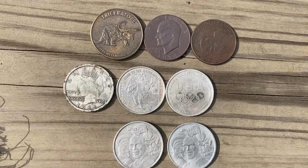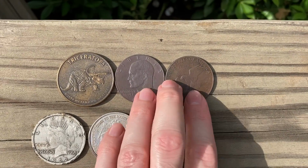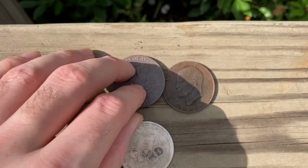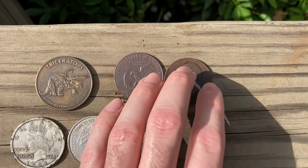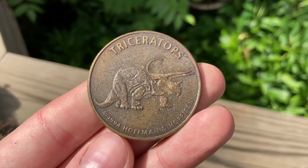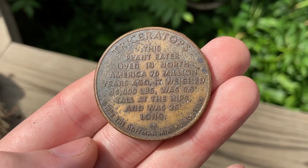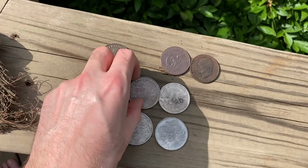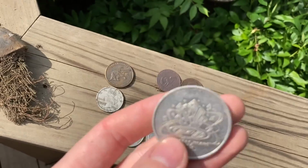Here are some other large coins that have been a little disappointing. I've actually found 3 Eisenhower dollars over the years, but they're just a little disappointing coming out of the ground. A nice silver dollar would be a little bit better, but I will certainly take Ike dollars. They're pretty neat. I got this years ago, a Triceratops coin that sounded great in the hole. So, some information about the Triceratops. What else we got here? We got ourselves a Mardi Gras coin that also sounded like a big silver dollar and came out of the ground.